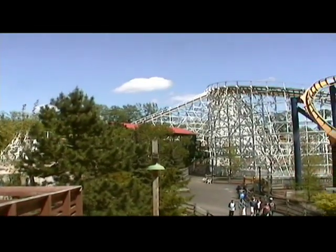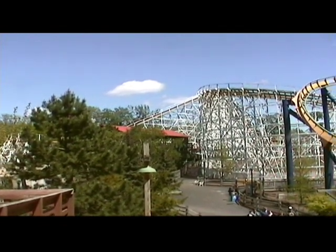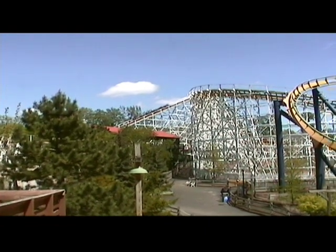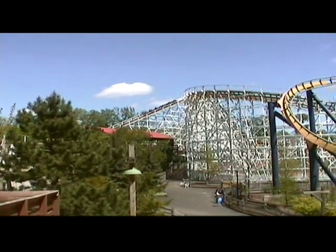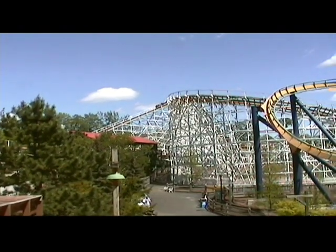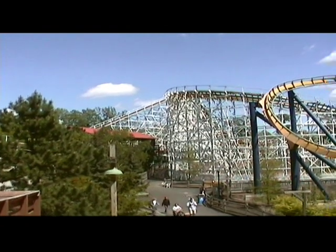Can't get much on the Wolf Bobs due to its location in the park. I can basically show you the back turn going up the lift hill there, and we'll show you the first drop. That's about all I can really show you on this coaster because of where it's located, it's just not accessible.